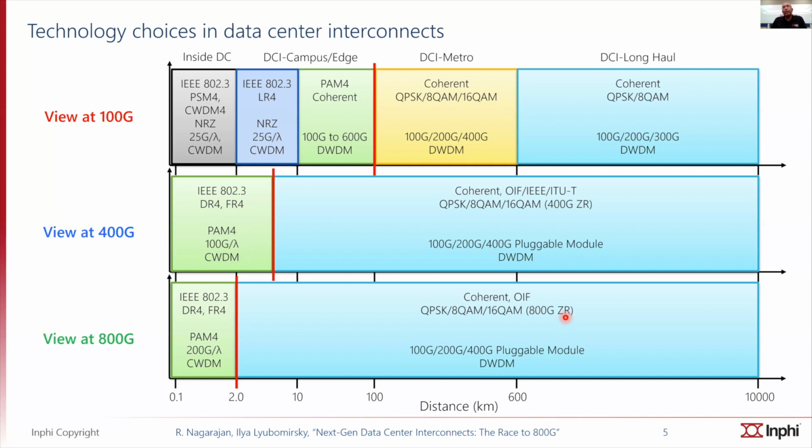We think it's going to be 200 gig per lambda. We'll make a case for it. In terms of power consumption, in terms of complexity, 200 gig per lambda makes a whole lot more sense than 100 gig per lambda in 8 wavelengths. When it gets to 200 gig per lambda, you are probably going to be dispersion limited even at 1310. So it might just be limited to 2 kilometers.